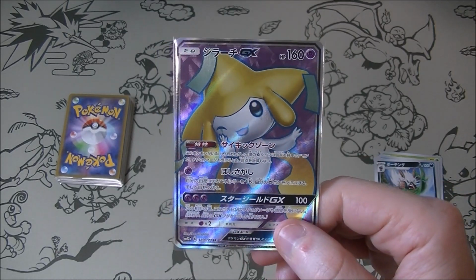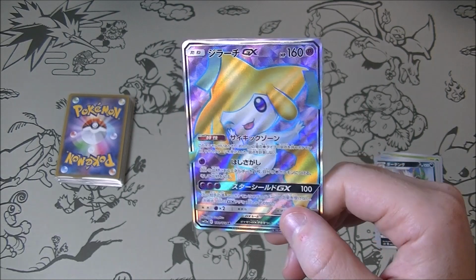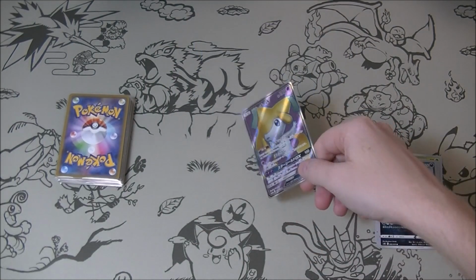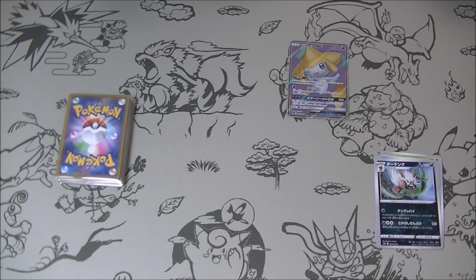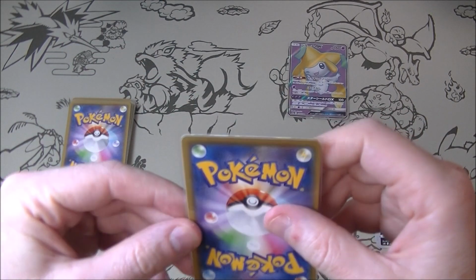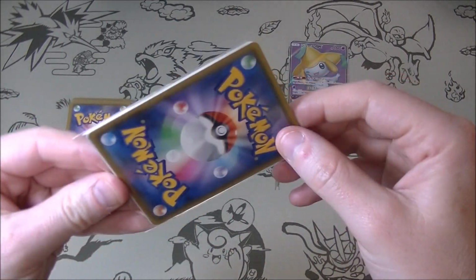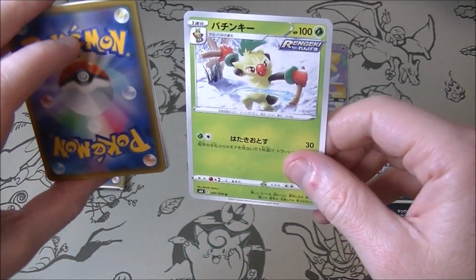Definitely they've improved the full arts, I have to say. This one works, the psychic type, the purple background is pretty cool, but they definitely look a lot better than new ones. Anyway, that is a very good start. Yeah, we'll take that. If that is a sign of things to come, very good indeed. But don't know how lucky we'll get, but we've started off very strong.